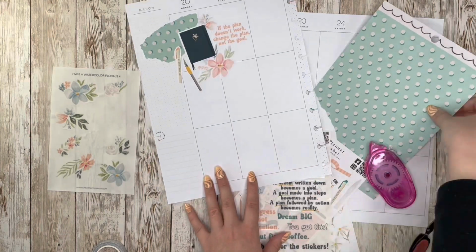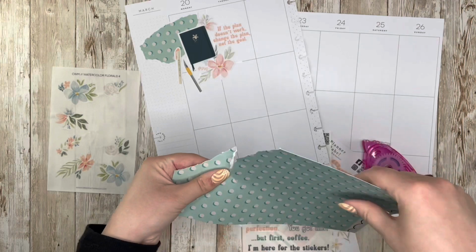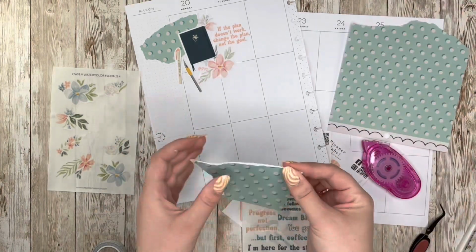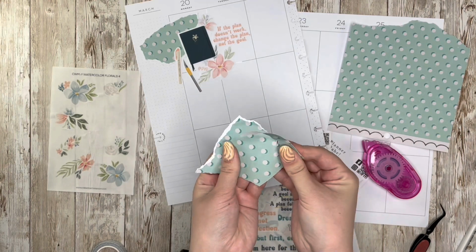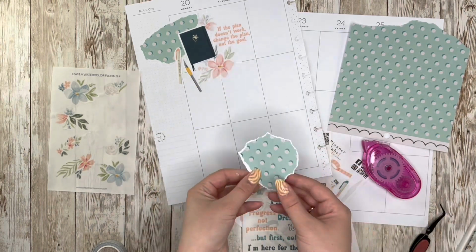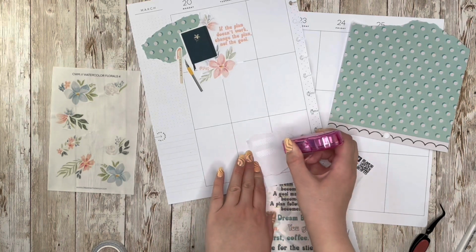Let's gear up for another cluster. Starting with the scrapbook paper, I'm just going to do another kind of weirdly shaped piece of it. This one looks pretty good. Let's go ahead and attach that to the page.